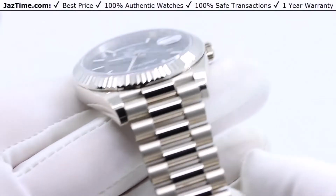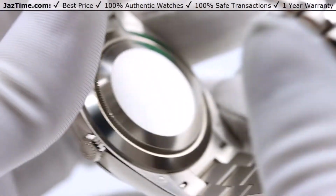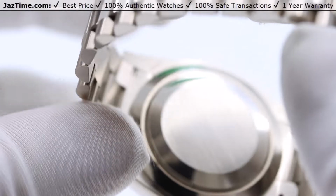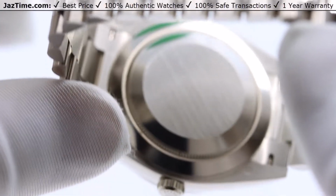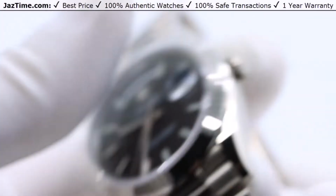Let's move on and talk about the movement. The movement is an upgraded movement from what it used to be. It's now a 3255 manufactured by Rolex. It's precise to plus or minus 2 seconds a day with a power reserve of 70 hours.